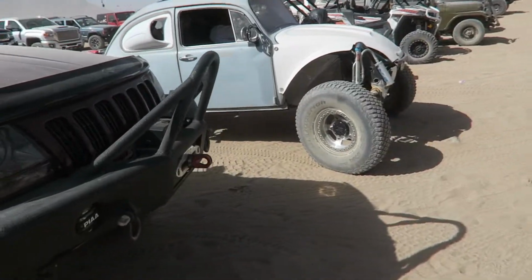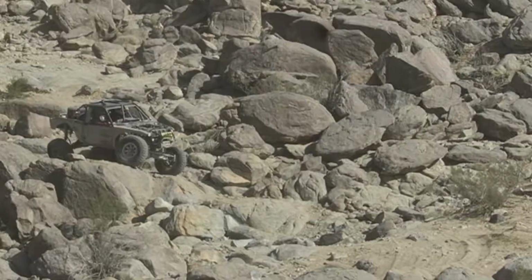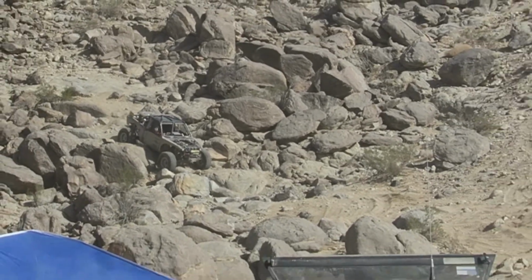Super gnarly suspension on this Baja bug. Looks pretty dope. My dad took off because he has some things to do, so he headed back up the mountain. So yeah, we're still here just watching racing and off-road. I'm taking a video.